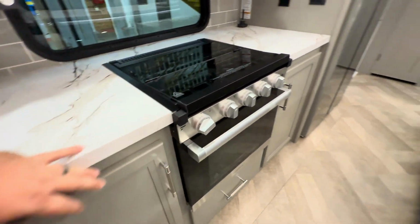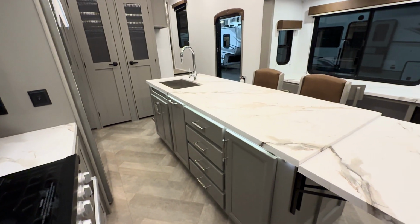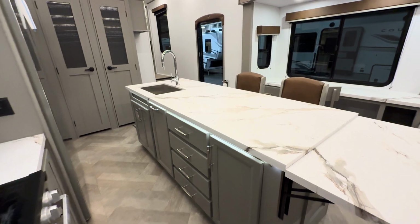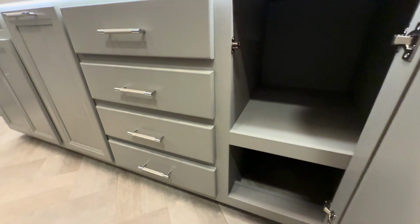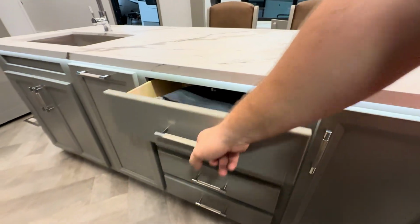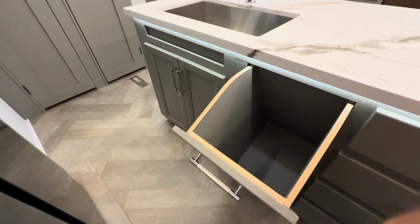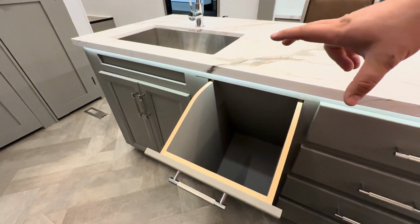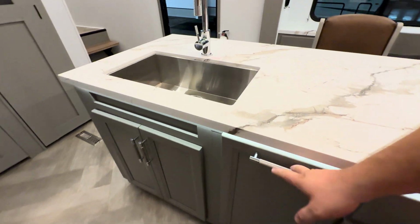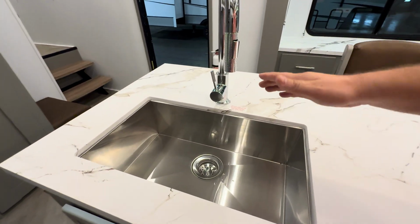Storage will be the same on the right as well. And then right over here, your island packed with storage because this thing is massive. And I believe they said this might be washer dryer prepped too, so I'll have to double check on that. Pull out drawers. Another one of these little hampers. I don't know how you'd put a trash bag in that for trash. So I'm curious about that. If somebody's used one, please comment on that because I'm so curious about it.